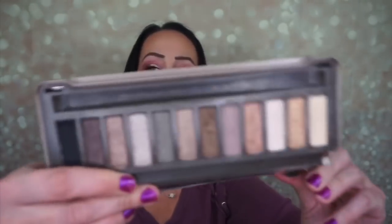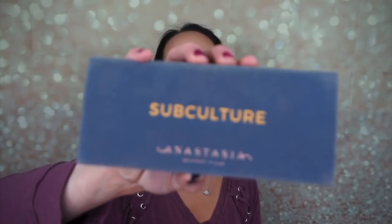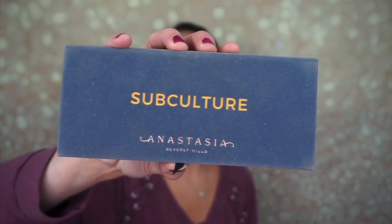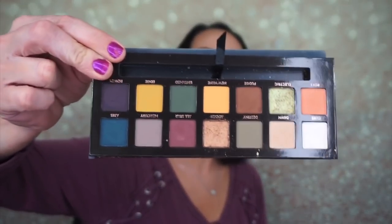Here is the Naked 2 Urban Decay palette, and I never grab for this anymore, but I did grab for it, but here it is. Here is the Subculture by Anastasia. I got this at TJ Maxx, and I've only used it a few times, but I do like it. I do like the Subculture palette. A lot of people didn't, but I do.